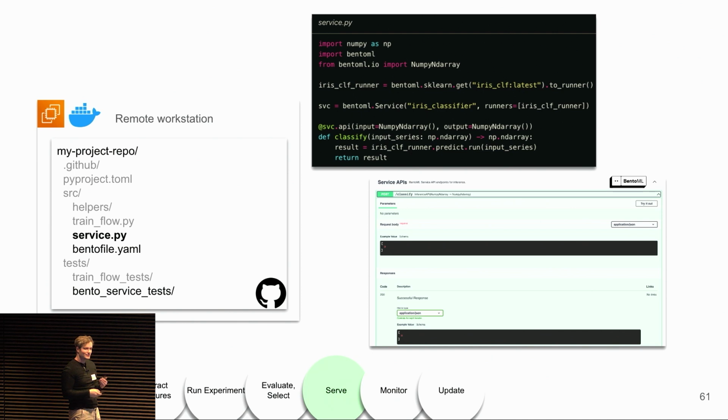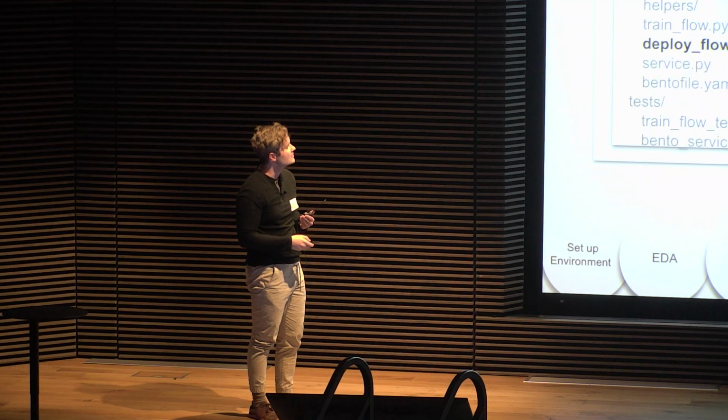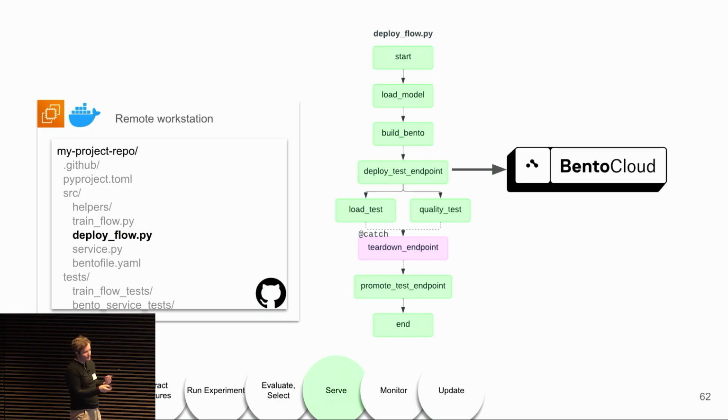And interestingly, even though you're defining REST endpoints, you still don't need to make any code changes to serve it in all these other environments, which is so cool. But in the picture I'm showing, we're serving it as a REST API. So also, we generate a deploy flow. It works out of the box. If the data scientist runs it, it deploys a test endpoint to Bento Cloud, and then we'll automatically turn it off and do a prod endpoint. But if a data scientist wants to, they can insert integration tests, like load tests and quality tests, so you can make sure that nothing went wrong in the handoff from your training environment to production.